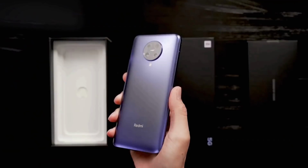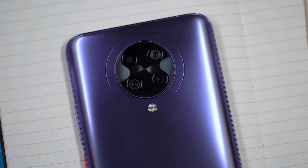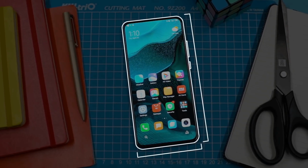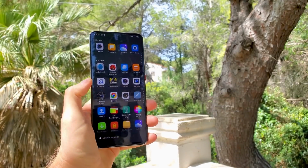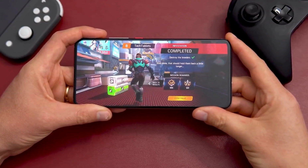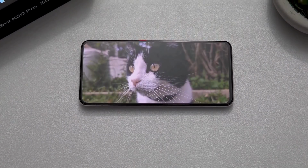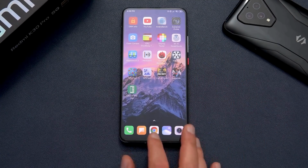The Redmi K30 Pro brings back the pop-up front-facing camera, which we haven't seen much of in 2020 compared to 2019. This ensures the 6.67-inch AMOLED screen isn't broken up by any notches. The K30 Pro features an almost completely bezel-less display, with the company quoting a 92.7% screen-to-body ratio, but it tops out at 60Hz compared to the 120Hz refresh rate seen on the standard Redmi K30.